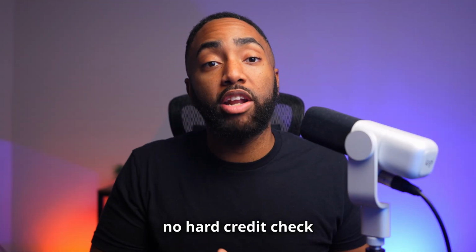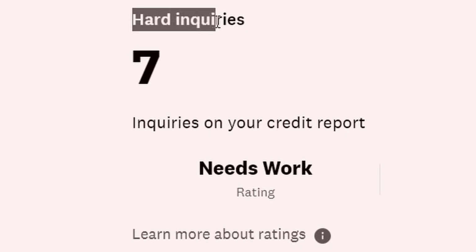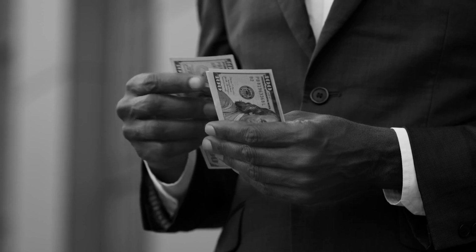Now, since there's no hard credit check to get approved, that means your credit report is not affected by a hard credit pull during sign up, and your credit score won't see the typical 5 to 10 point drop due to a hard inquiry hitting your credit report. Listen, most people are going to have a hard time getting over a $10,000 credit limit without a six-figure income. So being able to work up to a $25,000 reported credit line without earning a massive income is amazing.